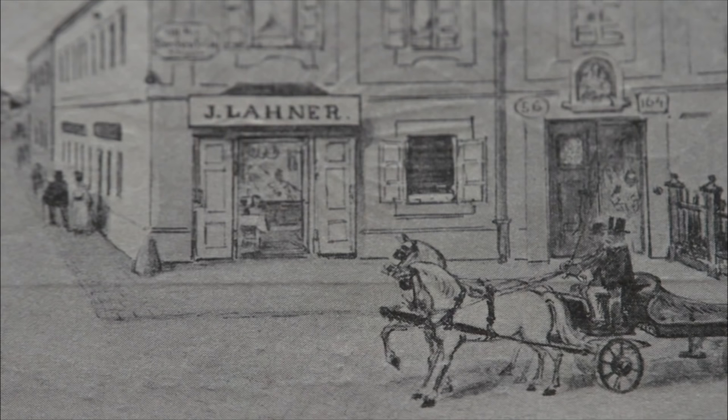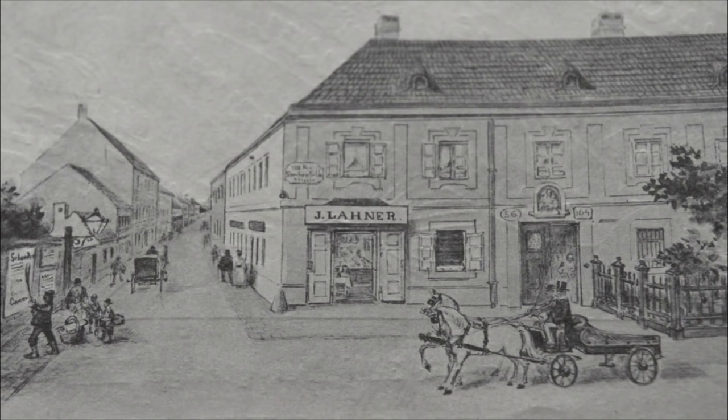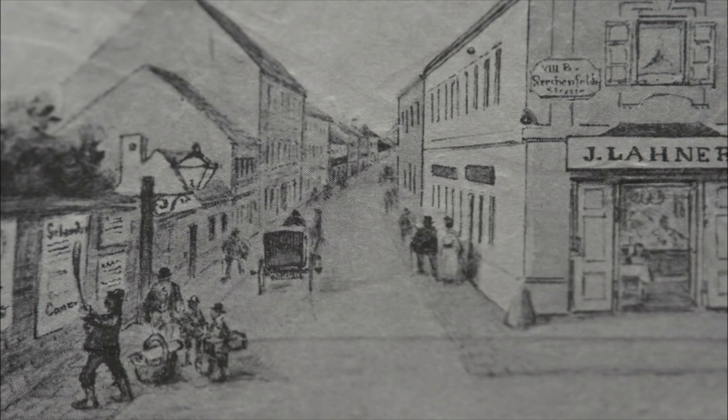He called it a Frankfurter because he learned his trade in Frankfurt. But others, of course, said it was a Viennese invention, which is why the rest of the world calls it a Wiener. Johann Georg Lahner's invention took Vienna by storm. A handy bite for any time of day, it also made a quick hot meal for surprise guests. The world's first snack product was born.